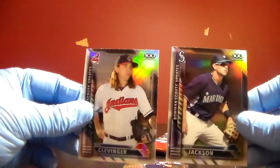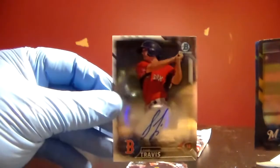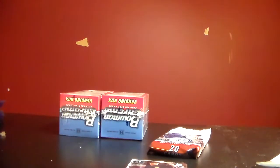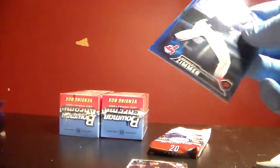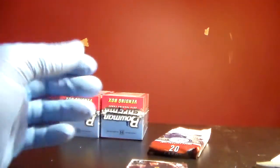Indians and Mariners, your top 100s. Yeah, you got Boston, Sam Travis. There's your auto. I got a blue refractor after this too. Boston, you're getting an auto. All right. And our blue refractor is for the Cleveland Indians. Bradley Zimmer, number to 150. So they haven't hit an auto yet, but at least you're getting a numbered refractor.